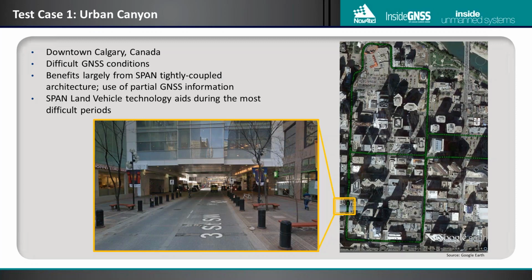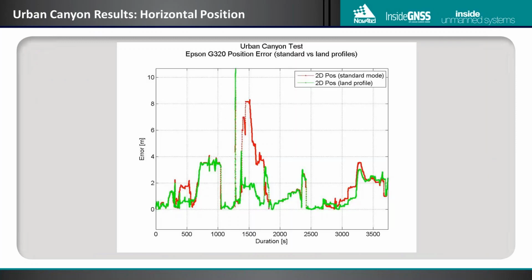So it's a place you creep through because there's a pedestrian underpass there that you can creep through pretty slow, which is a pretty difficult scenario with lots of reflected signals and things like that. Now, if I look at the error plots here, so in red we have the standard inertial mode, and in green we have the inertial constraints. Now you can see that for most of it, they're pretty much the same, but there are a couple areas where you can clearly see that the constraints have done something to the solution.